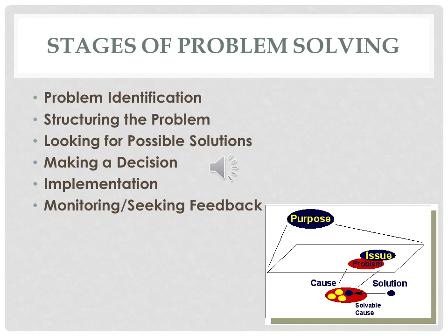Is there a problem at all? What is the nature of the problem? Are there in fact numerous problems? How can the problem be best defined? By spending some time defining the problem, you will not only understand it more clearly yourself, but be able to communicate its nature to others.